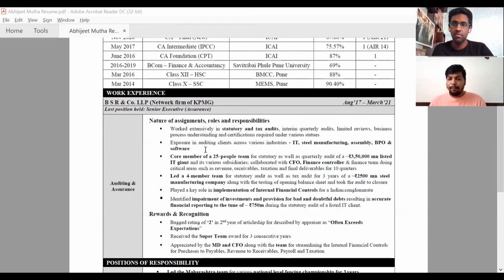Most of the questions in your interview, in the technical round and in the personal round, would be around this, like what did you learn in the IT industry? They can see you have done the IT industry, so they can ask what the three most important things are when you see an IT industry financial statement. What is the major expense in the IT industry? A lot of questions around this. What are the kinds of industries you are exposed to?